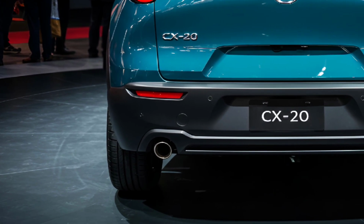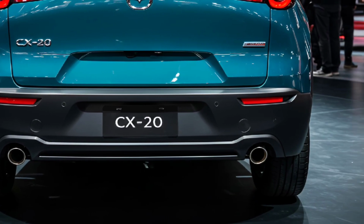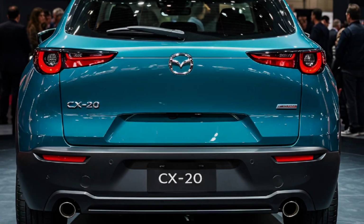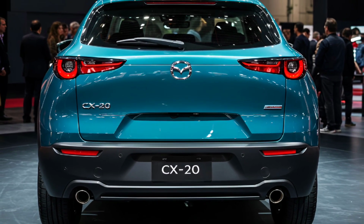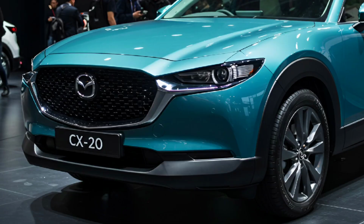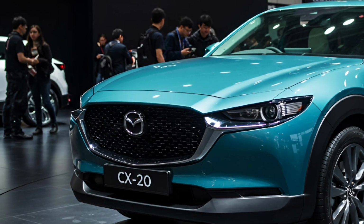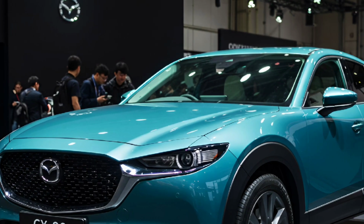Alright, let's jump into today's machine, the all-new 2026 Mazda CX-20. Now let me be real, this isn't some over-the-top luxury SUV trying to be more than it is. The CX-20 is that cool, compact crossover that knows its role and plays it well. It's aimed at daily drivers, first-time buyers, and even small families who want style, reliability, and a little bit of that zoom spirit without burning a hole in their wallet.